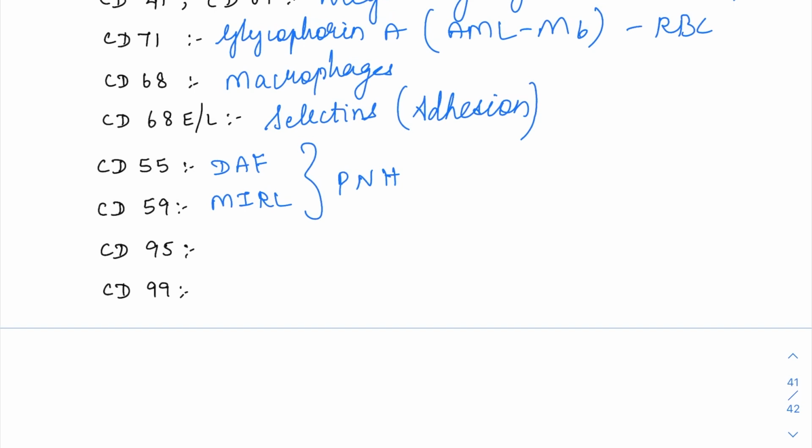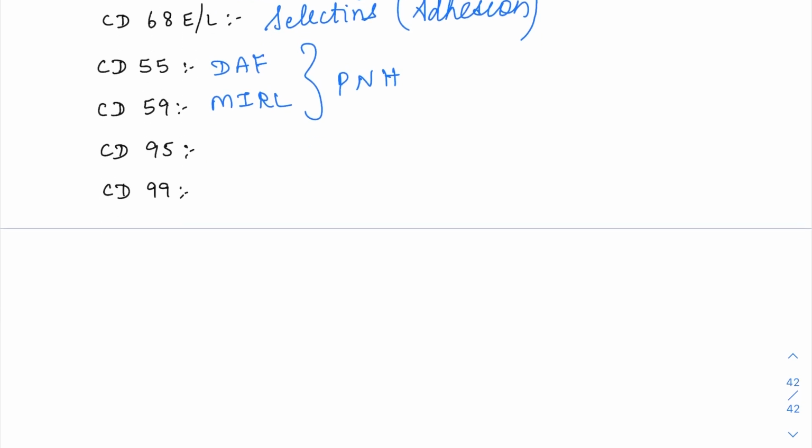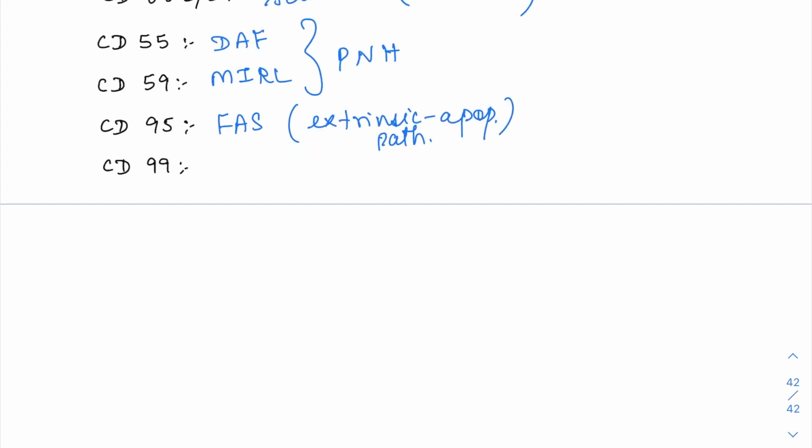So GPI anchored proteins are not going to be there. So this DAF and MIRL are not going to be there in PNH. So CD95 is FAS. So FAS was, we studied that in extrinsic pathway of apoptosis. CD99, it is a non-specific marker, but we can use it in Ewing sarcoma. Okay. So Ewing sarcoma was also positive for FLI1.